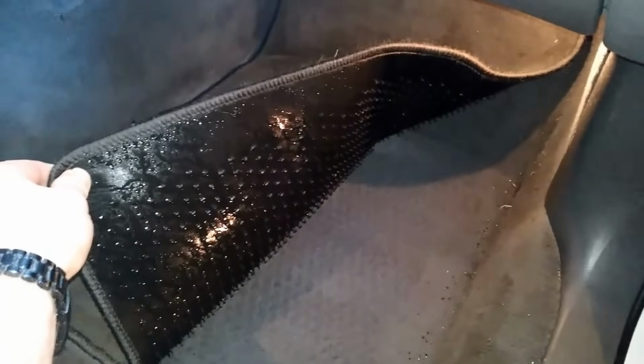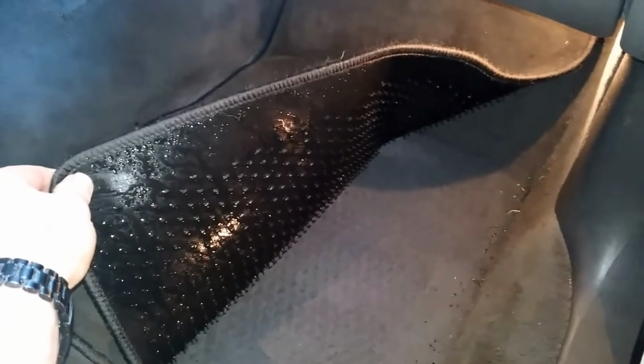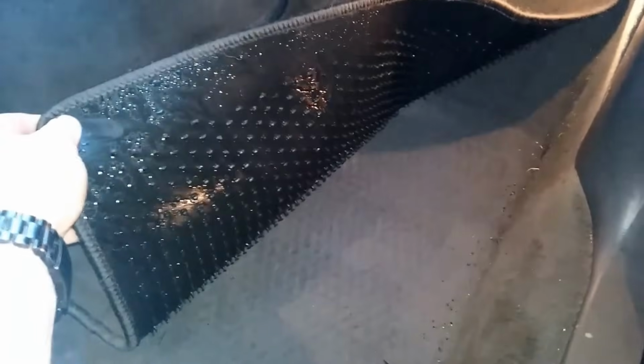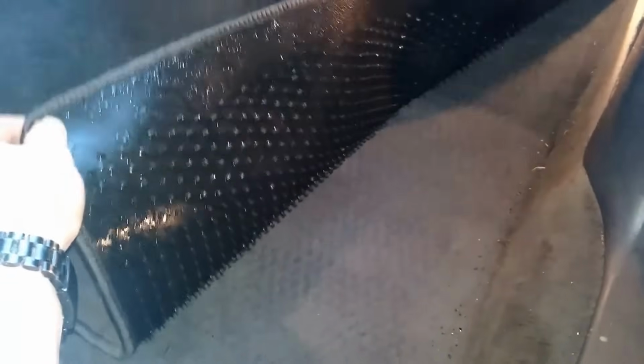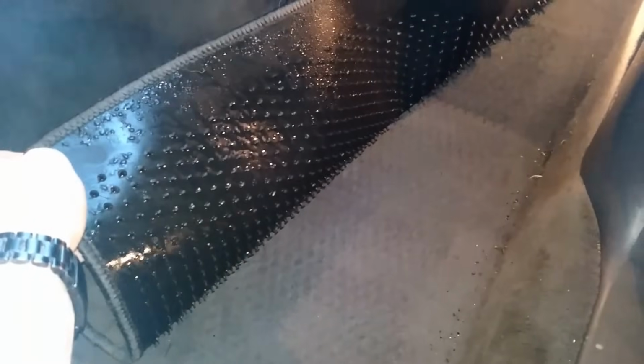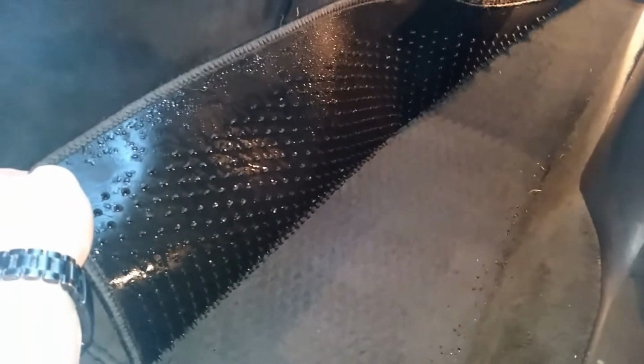The other day, I reached down to grab a wire off my floor mat. It was actually my cell phone charge cable, and I noticed the top of my floor mat was wet. And I looked underneath it, and it's soaked underneath. This car has gotten some water, and it seems to be only on the passenger side of the car.